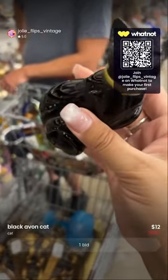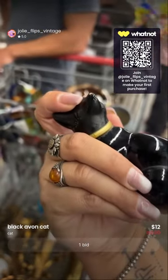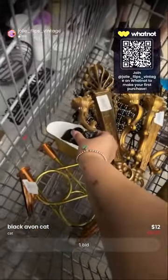This is a cool find. I think it's paint loss. I don't think it's an actual chip. That is coming to you, friend. I'm going to put that here in my Michael Aram boat.